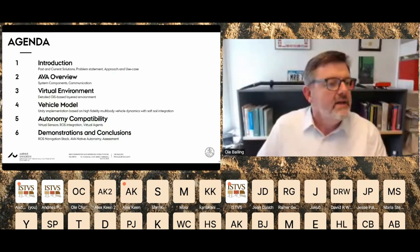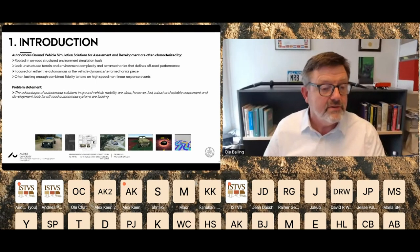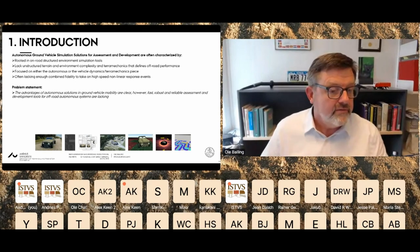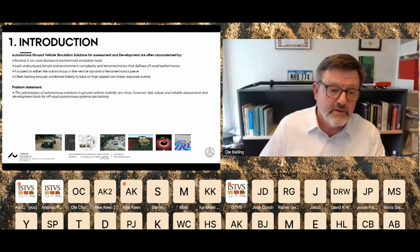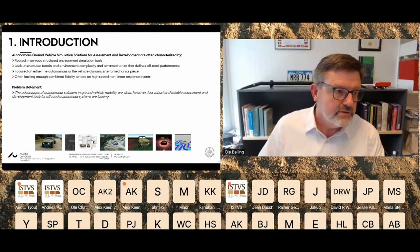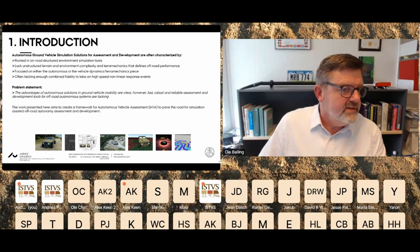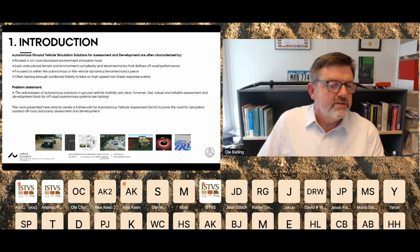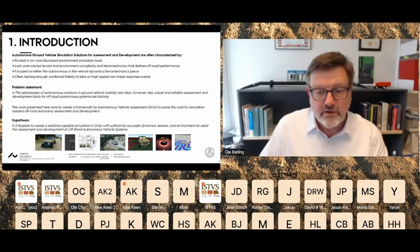Let me come back here. So the problem was, for autonomous vehicles, it's hard to assess the vehicle in an environment where you don't have enough environment to test, and there are a lot of edge cases for autonomous systems, so it would be nice if we could do this in simulation. So the idea was to set up, with NG-NRMM in mind, a virtual environment for testing autonomous systems. Fast and reliable assessment is key here, and it has been the initial framework for us to do autonomous vehicles.